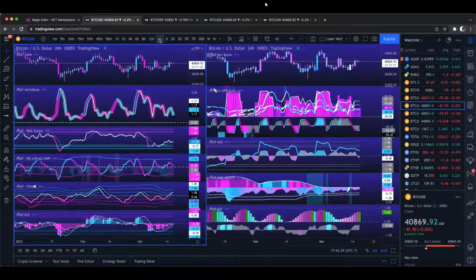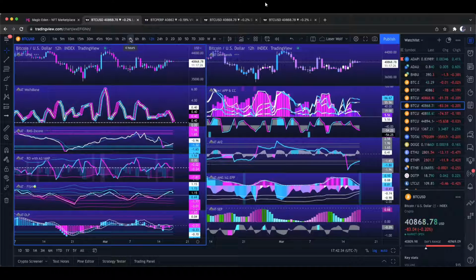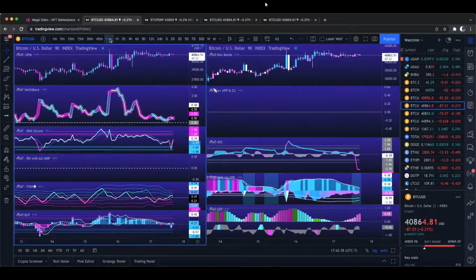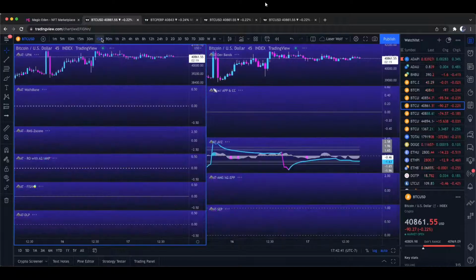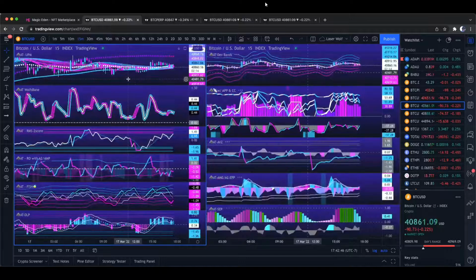Daily is about a 36, and you got low 12-hour, low 4-hour, low 90-minute. Low 45. 15 minutes, about a 50. Yeah, 38's dropped a little bit.